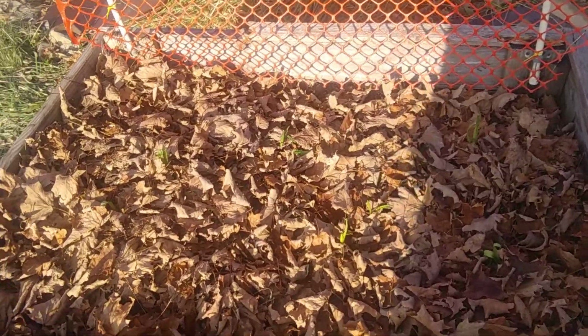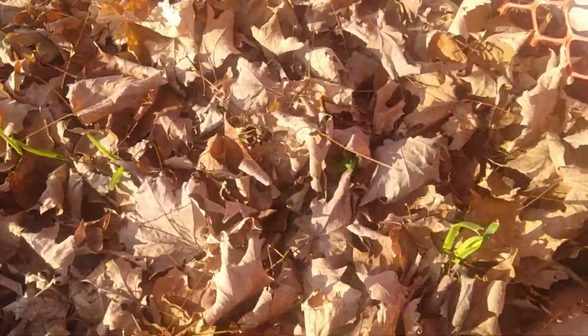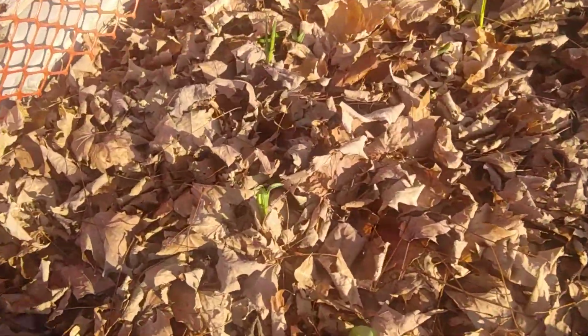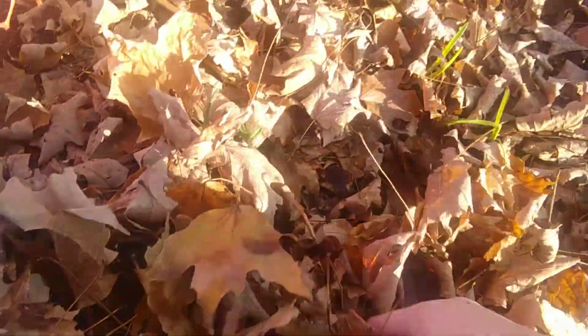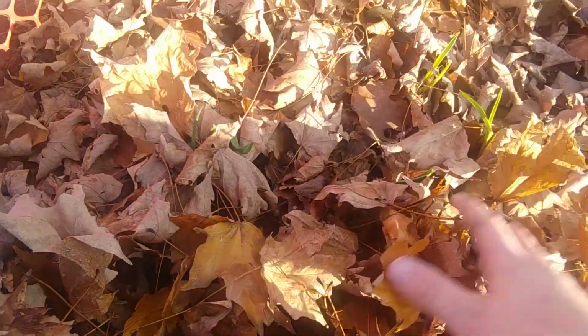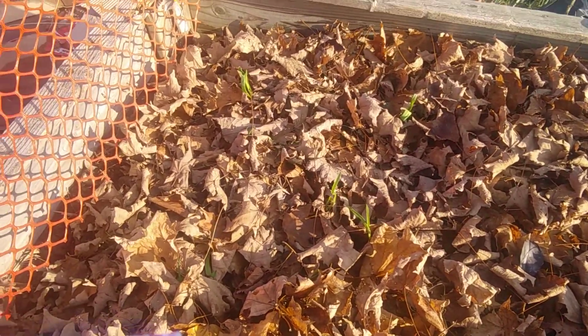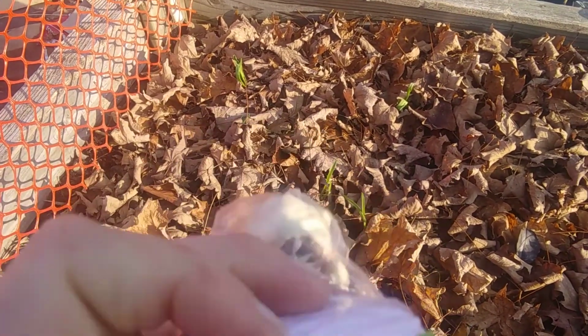Okay, so this is our garlic, and I'm trying to get away from the sun. This is the garlic. Now I've got 20 that are growing. And then I was able to get some garlic in the seed swap. And since it's November, I'm going to go ahead and plant these right now.